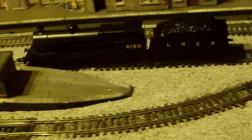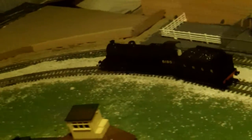But yeah, so before we get this loco coupled up to a train, we will get some close-up shots of her. Besides, before she's going to pull a train anyway, she's going to be running backwards for an hour. But that won't be on film.